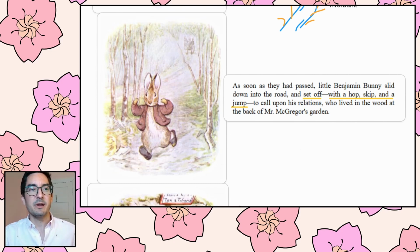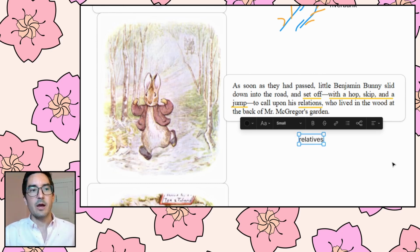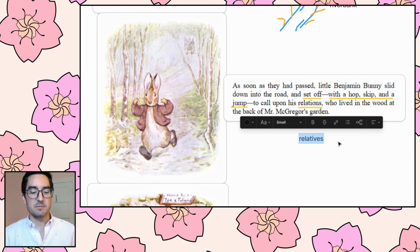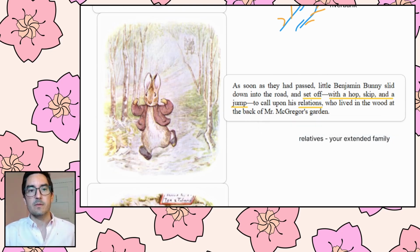So, Benjamin Bunny set off to call upon his relations who lived in the wood at the back of Mr. McGregor's garden. Now, relations is the same as relatives. Now, relations is the same meaning, but it's kind of an old-fashioned way to say your relatives. And relatives means like your extended family. So people who are related to you. Not your mom and dad, brother and sister, but your aunts and uncles and cousins. Those are all your relatives.